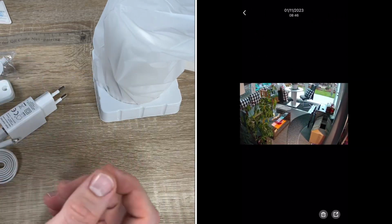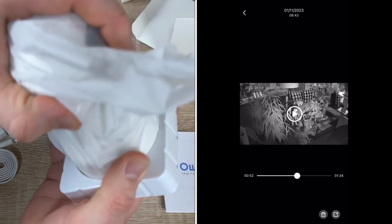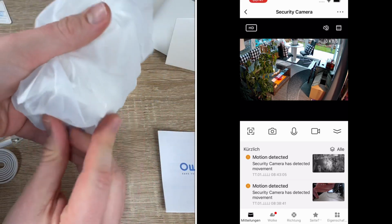And multiple storage options. We can choose how we store our data. Store it on an SD card, micro SD card up to 128 GB, no problem, or use the cloud storage.